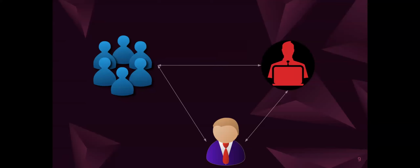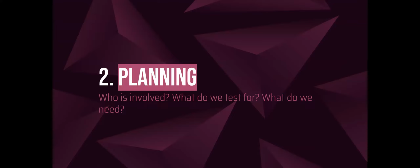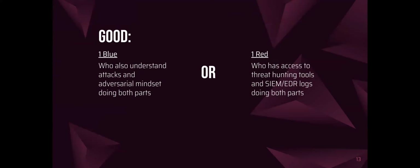Okay, so any questions on that now that I've added that bit before I move on to planning a purple team exercise? Okay, I will assume no.